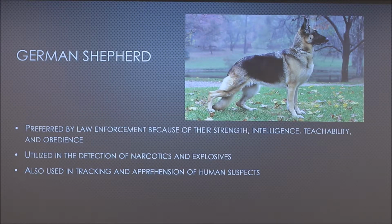So one of the main breeds of dog that they use is a German Shepherd. This German Shepherd is preferred by law enforcement because of their strength, intelligence, teachability, and obedience. A German Shepherd is utilized in the detection of narcotics and explosives, and they are also used in tracking and apprehension of human suspects.